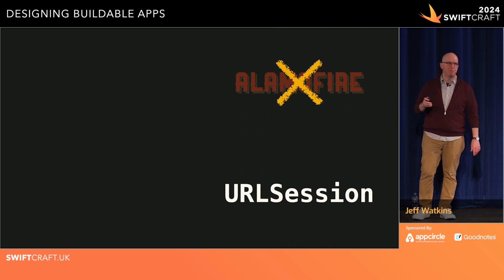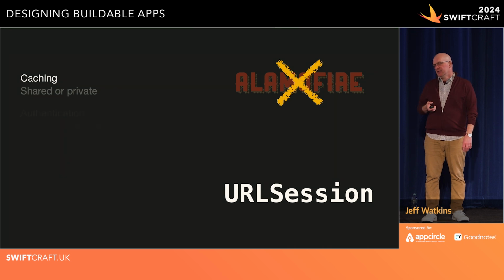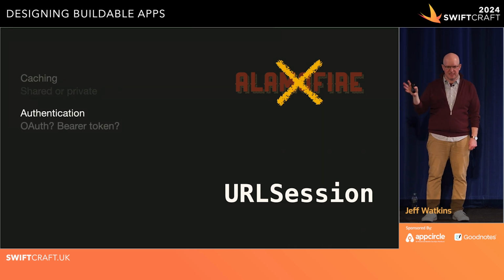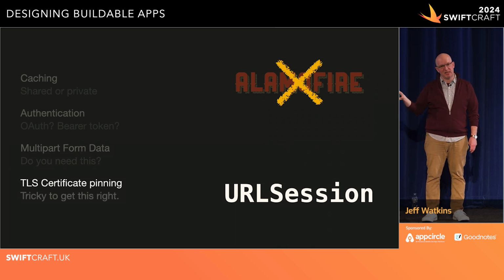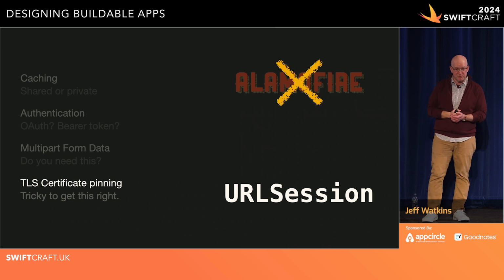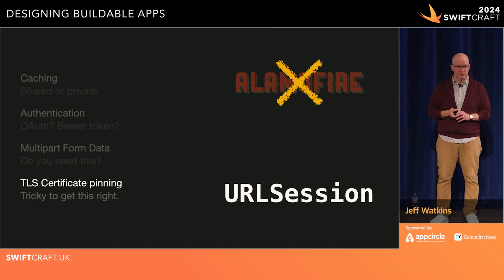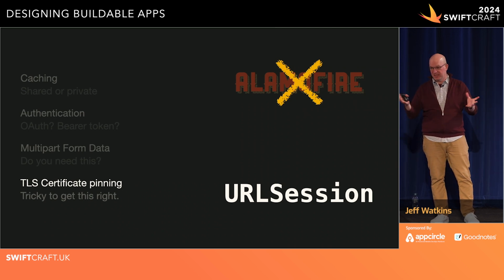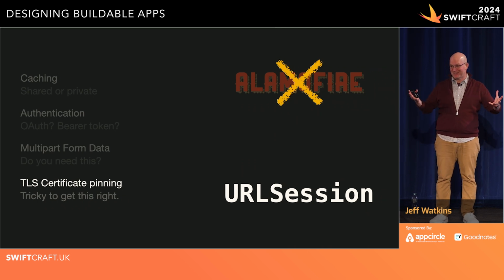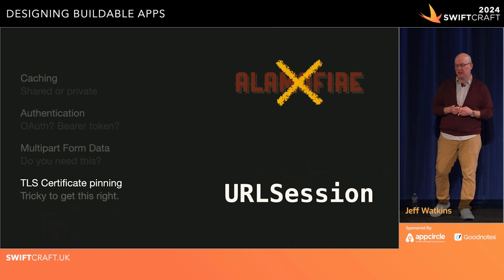It should be great. But I then have to consider things like caching, right? We do a fair bit of caching. We do authentication, and Alamo Fire takes care of that for us. And we might need to do multi-part form data at some point. I've heard rumors about this. And I keep telling our server people that we should be doing certificate pinning. And I know from personal experience that this is very tricky. And all of these things are handled by Alamo Fire. And we have completely worked out all the bugs in our implementation of Alamo Fire in our app. So we would just have like these brand new bugs with whatever we implemented with URL session. And while that would be exciting to fix those bugs, it would be totally unnecessary.